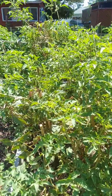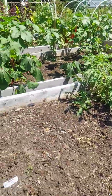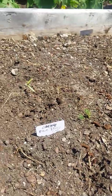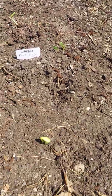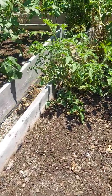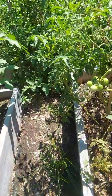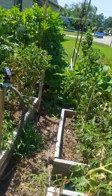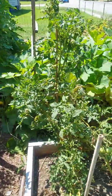I got more tomatoes right here, more tomatoes right there, and right in here I have my blue Hubbard squash that I sprouted using the paper towel method. I sprouted them and I just put them in the bed recently. That's actually a winter squash that said I can actually plant it now. So I'm gonna see what happens with that, you know, trial and error. If it succeeds, yay, we'll have some winter squash. If it fails, I will try again, because that's just what I do.